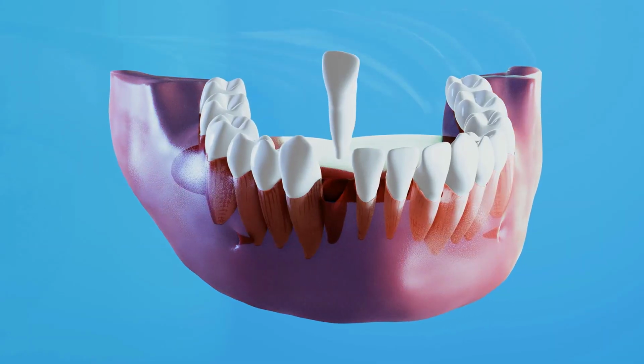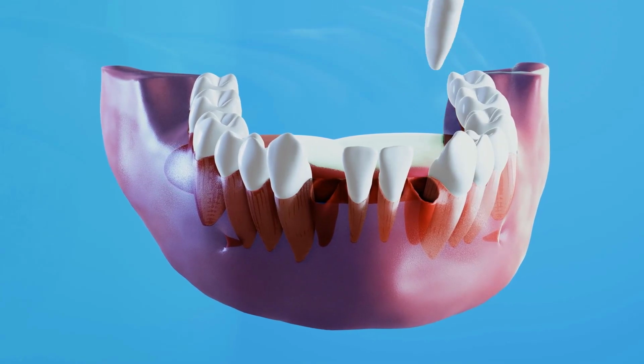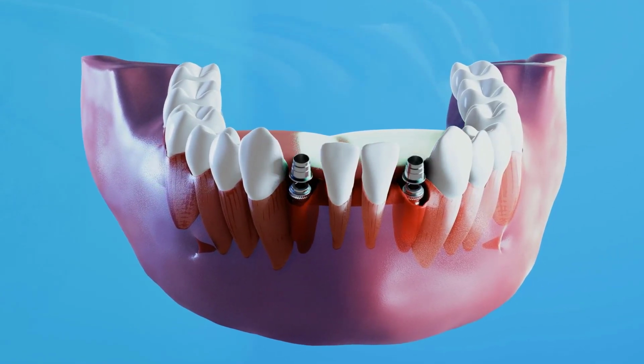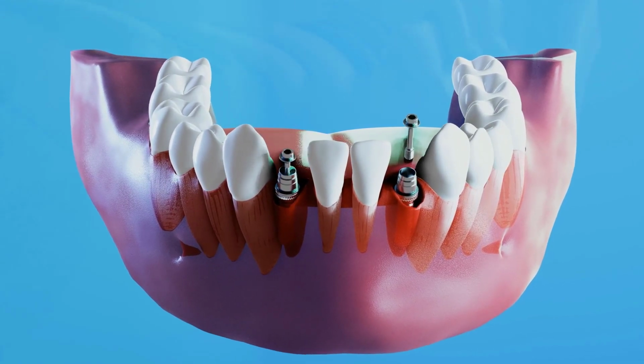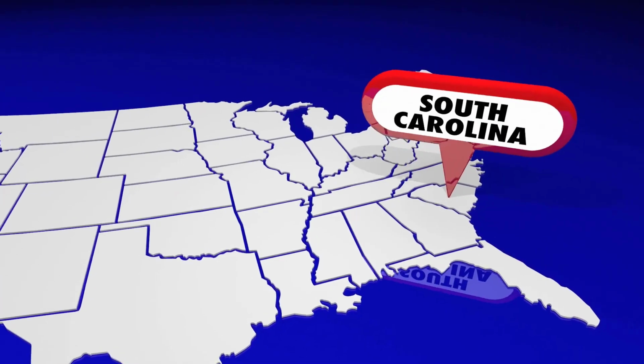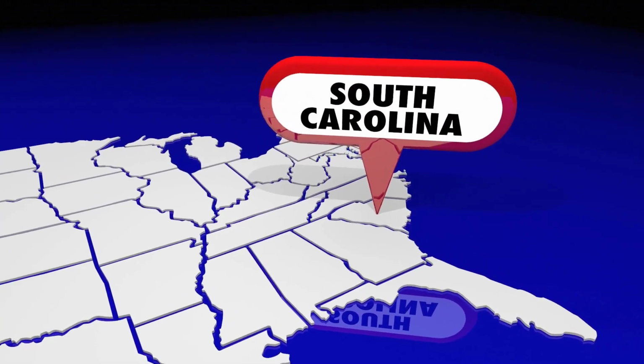An example of what they do is provide a dentist with a 3D model of a patient's mouth. This makes it easier to provide that patient with an implant or fit them with any dental device. The company is headquartered in Rock Hill, South Carolina, and was founded in 1986.